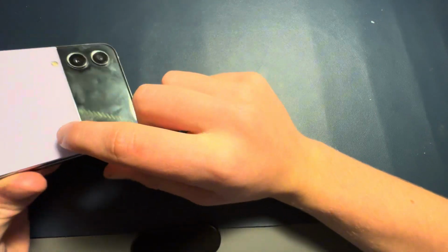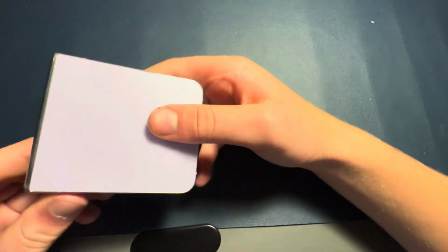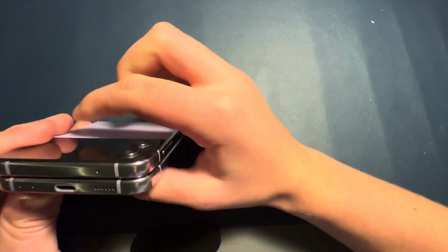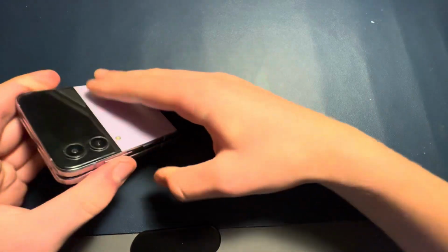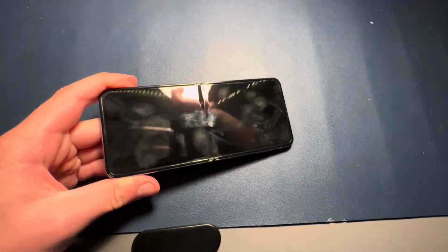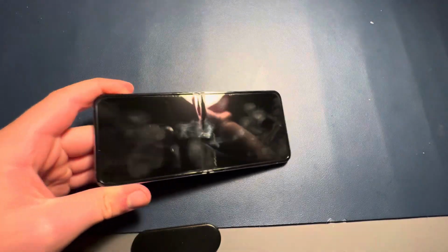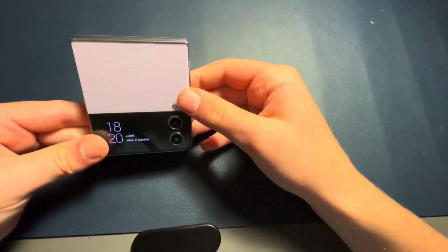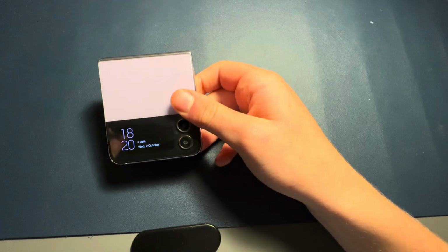Tiny scratch here, no scratches here, no scratches on the back, some tiny scratches on the sides. This is quite a reflective material, so they will show a lot, but not too many. On the main display, I do have some small little nicks, but nothing too major in terms of the scratches there. So overall, the durability has been quite good, I'd say.